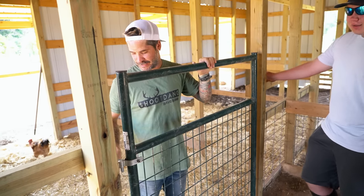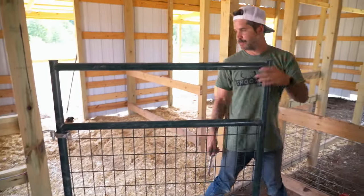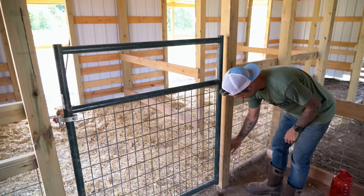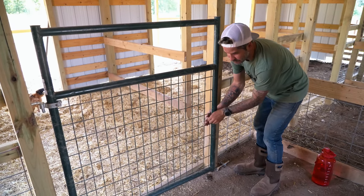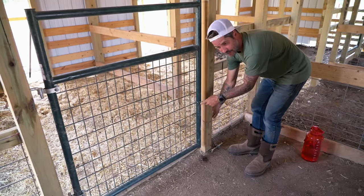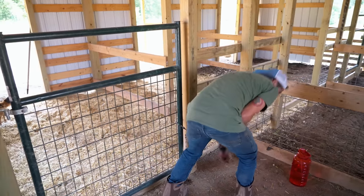So we went ahead and flipped this one. So now the gate's not coming off. Pigs won't be able to push in. And then we got a chain, and then hook this one on real tight. We'll come in and out of that. We're going to come up with a lock system. And I think that'll work.